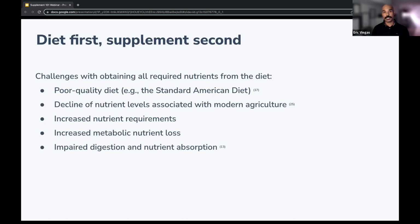Additionally, you might be at a stage in your life where you have increased nutrient requirements. This could be something like during adolescence, during pregnancy or lactation, and for those who are high-level athletes. Additionally, there are increased metabolic nutrient loss phases. That would be for someone who's dealing with a critical illness or dealing with aging, as we all are. And also impaired digestion and nutrient absorption, right?